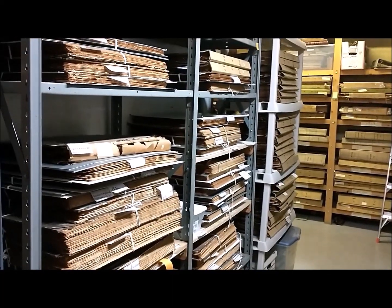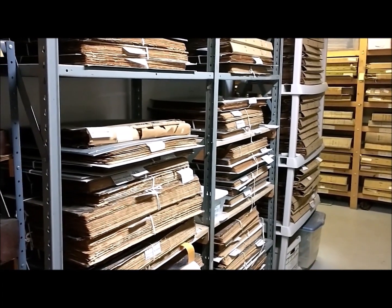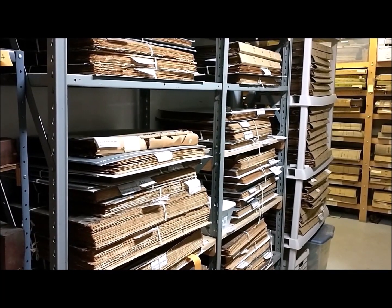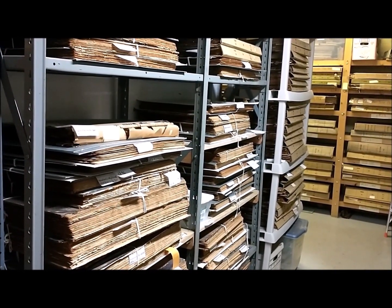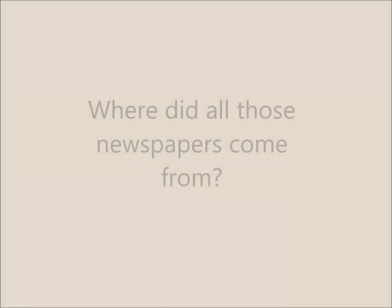We also have bound editions of the Evening Star and the Daily Record, which was a major competitor of the Bradford Era for many years until they merged in the 1930s. These records, like the Bradford Era, are all on microfilm, so we have no problem with using the actual newspapers themselves.